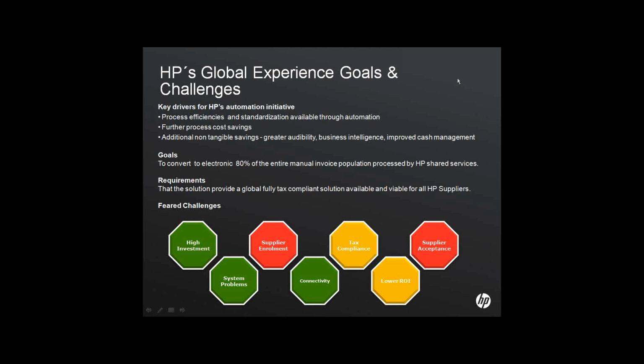And as mentioned before, the key requirement was to have a solution that was fully tax compliant and viable for as many HP suppliers as possible, for all those suppliers that we hadn't already set up or would choose to set up through the more direct EDI or self-billing approach.